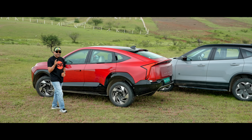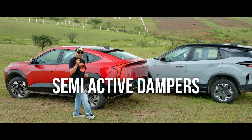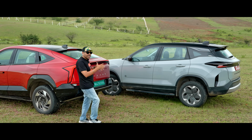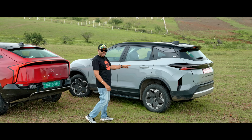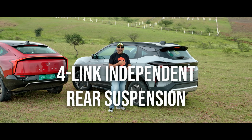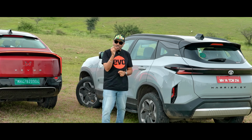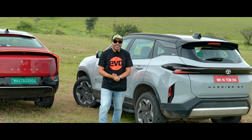In terms of suspension, the XEV 9e gets 5-link independent rear suspension along with semi-active dampers. This also has a slightly longer wheelbase, and overall it is longer than the Harrier. The Harrier also gets independent rear suspension. This is 4-link independent suspension, and it gets FSD dampers. But in terms of sheer sophistication of this platform, it's the Mahindra that takes the win in this round.